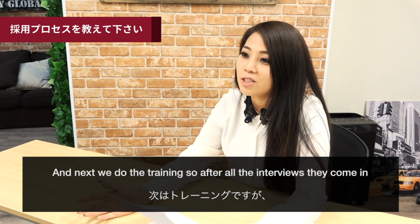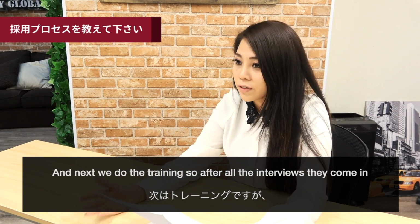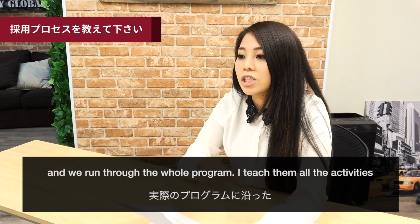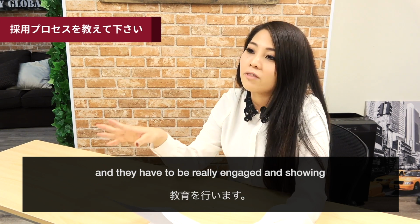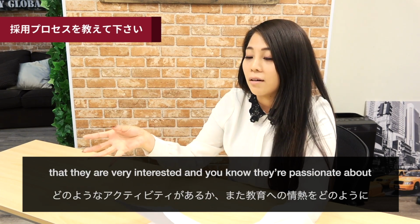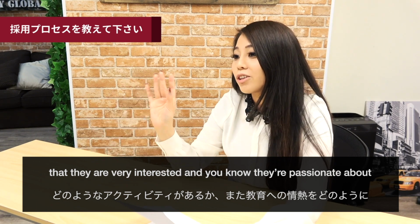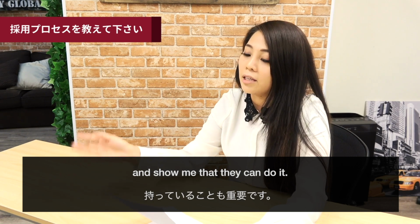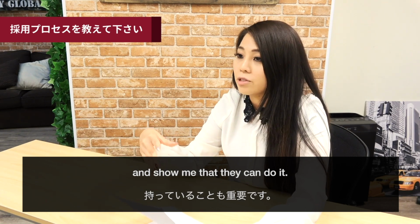And next, we do the training. So after all the interviews, they come in and we run through the whole program. I teach them all the activities and they have to be really engaged and showing that they are very interested and, you know, they're passionate about teaching the activity. They have to learn it quickly and show me that they can do it.